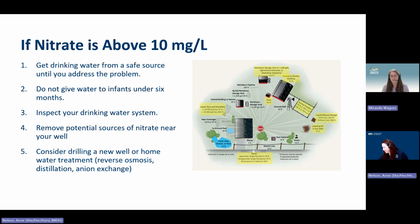Do not boil water that is high in nitrate. It does not get rid of nitrates, it concentrates them further. So boiling water in this case is not going to help decrease nitrates in your water. It will do the opposite.